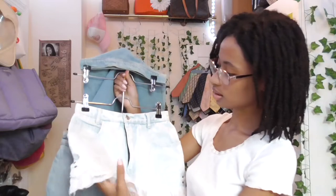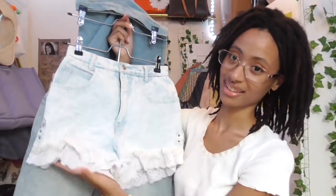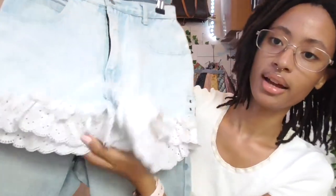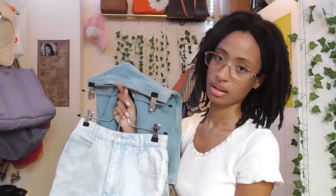I don't really have any shorts, and I think if I'm gonna wear shorts, this is how they should look. This is pretty freaking cool. It has eyelet under it, and it's super cute. So I'm gonna keep these.